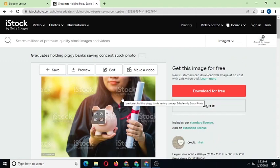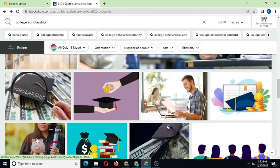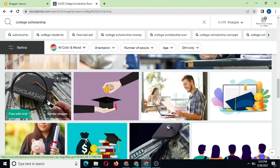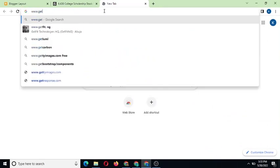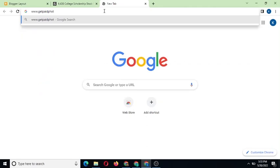So now just want to click and copy the link of this here. We're going to copy the link of this image, copy link address. We're going to copy it now. To get this image for free, all you need to do is to open a new tab and go to www.get paid photo.